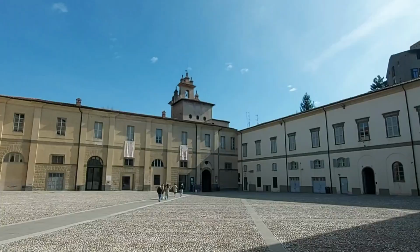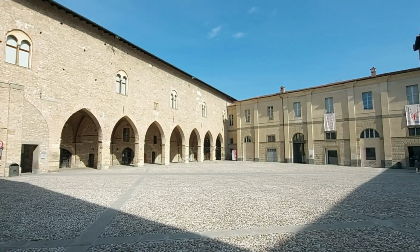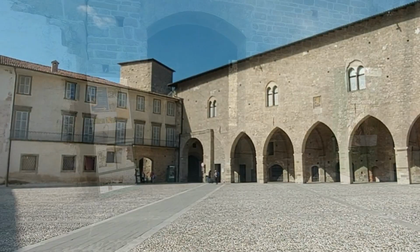Absolutely. I've just been blown away by the architecture here in Bergamo. It just has so much to offer. And I've passed a few museums as well. I haven't gone into them because I'm on a tight budget for this trip. I just wanted to walk around the outsides of the buildings, look at the architecture, and see what I can discover.